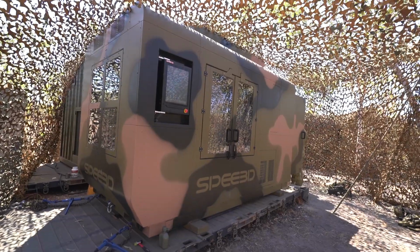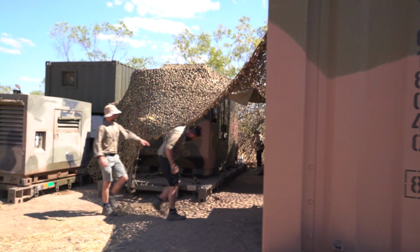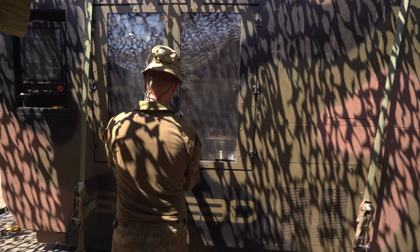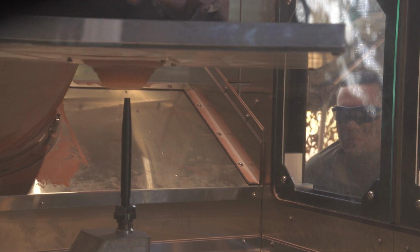Speed 3D is an Australian company that leads the world in metal additive manufacturing technology. Speed 3D make the world's fastest metal 3D printers for various industries, including defence, and has been working with the Australian Army to augment their supply chains for parts with metal 3D printing.